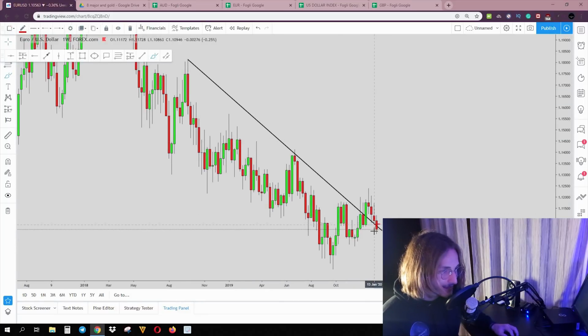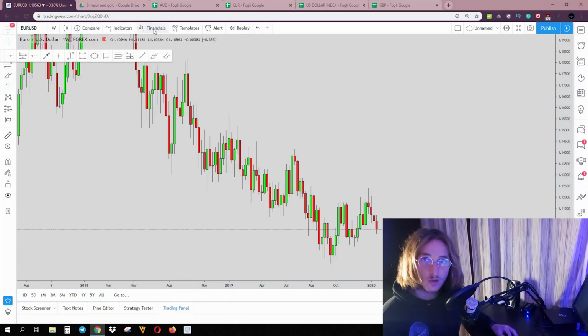But again, this weekly candle is now below the trend line. If this weekly candle closes back above, then this trend line might make sense, but this is not a high probability trend line because it has only 2 touches. This is kind of respected here, but this is more a rejection of the previous high. This is not a good trend line. So on the weekly, we have no confirmation for the push to the upside.